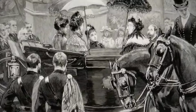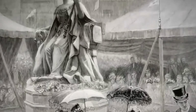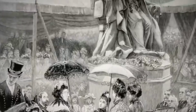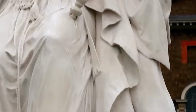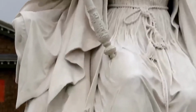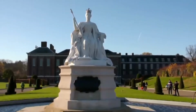Although the statue had been commissioned for the 1887 Jubilee, it was not completed until 1893, on the anniversary of her coronation. Victoria herself unveiled the statue, but would she like it? She said, "It gives me admirably designed and executed by my daughter." The rebel princess had pulled it off. The Queen loved the statue.